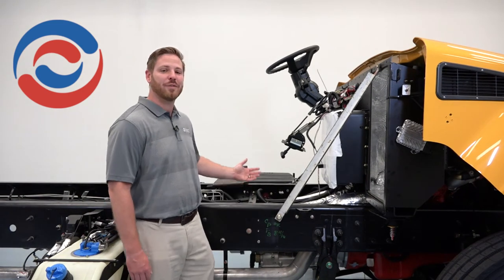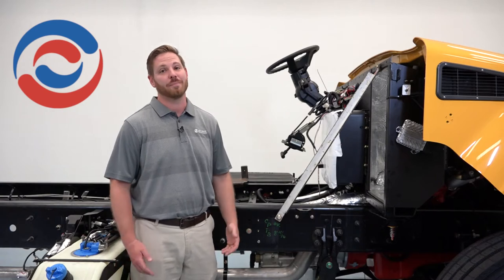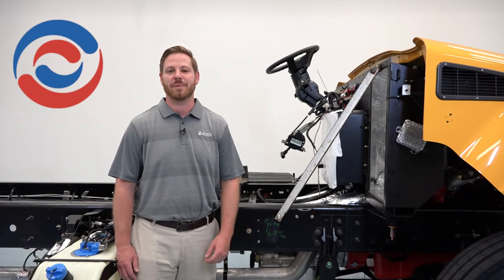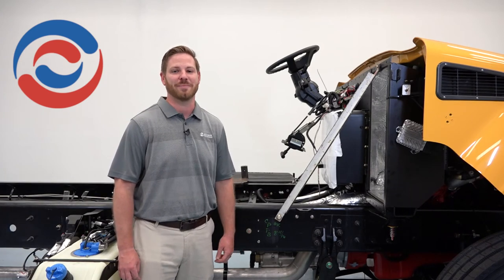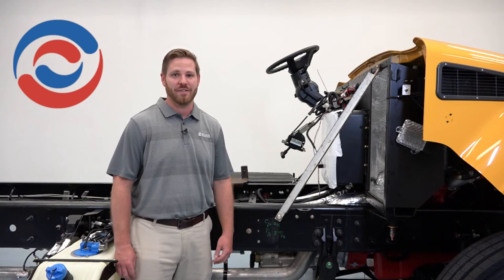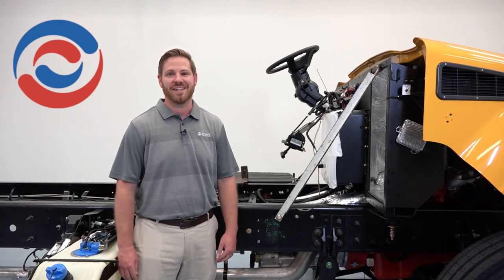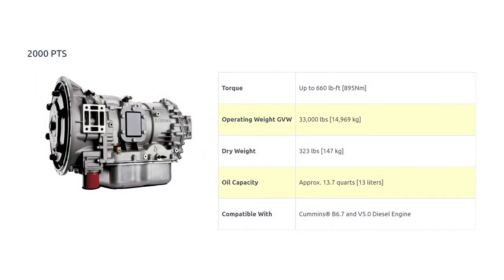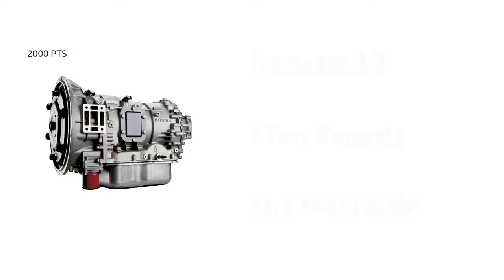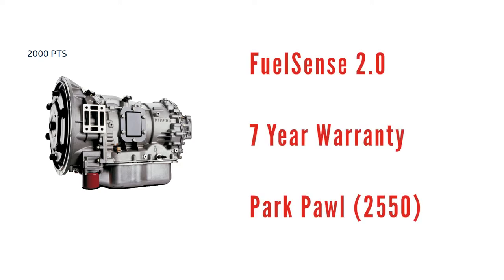So Allison has a full lineup of Pupil Transport Series, or PTS for short, 5 and 6 speed models for both CNG, near zero, and clean diesel powered engines to meet your duty cycle. The three main models are the 2500 PTS, 2550 PTS, and 3000 PTS. The 2500 PTS is available in both 5 and 6 speeds, has a max input of 300 horsepower and 660 foot-pounds of torque, and is compatible with both FuelSense 2.0 and XFE fuel-saving technology. It also has a 7-year total warranty when you include both standard and extended transmission coverage.